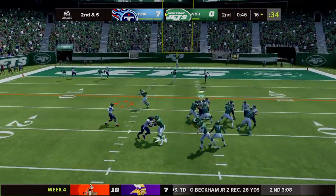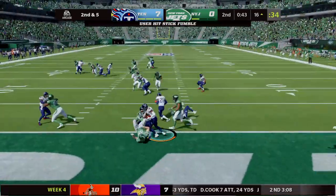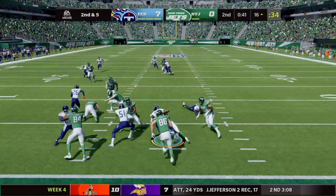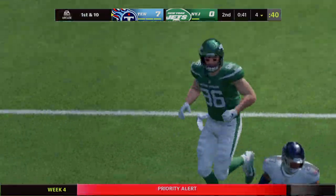From the 16, Wilson, and Brake, the tight end's got it. Oh, he put it on the carpet, a fumble. It's picked up by the Titans. And a big turnover there as his guys will get the football back.